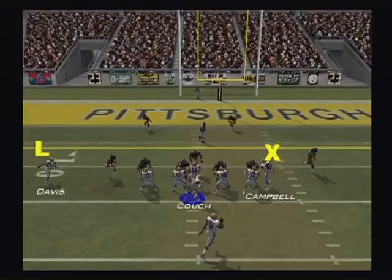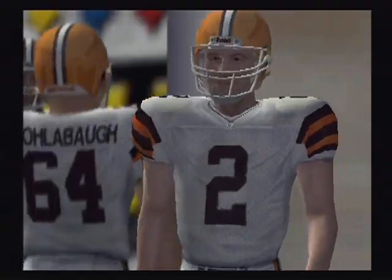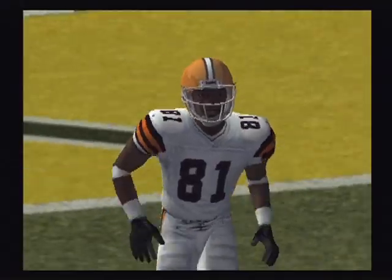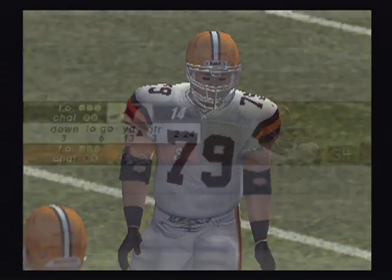Green, the lone back. They'll go with a pass. Passes it out to the left. No completion there. Lots of pressure on the quarterback. I'm not sure how they got through, but the defense really wanted the quarterback.